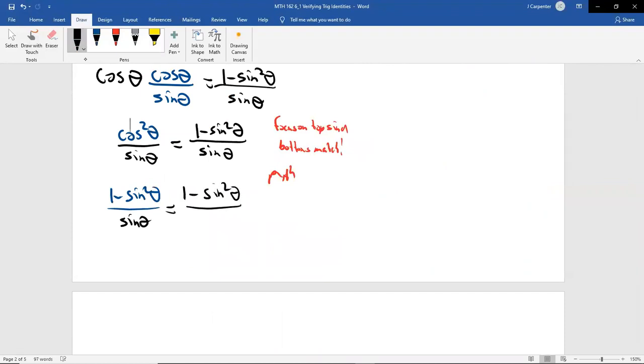You don't want to change the sine squared into 1 minus cosine squared in there. You don't change both. You want to have just one of them. If you see a mixture of cosine squareds and sine squareds, just change one of them over, not both. And then over the sine of theta. These are literally the same, so you are done.